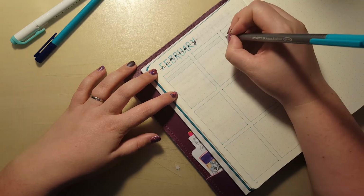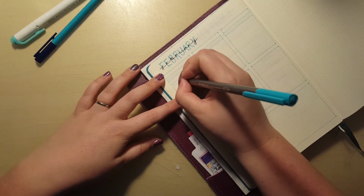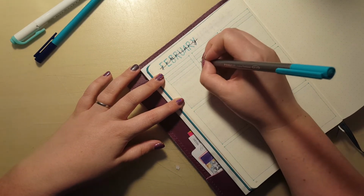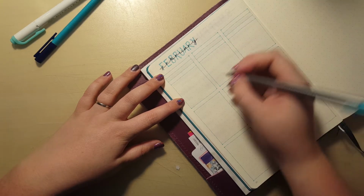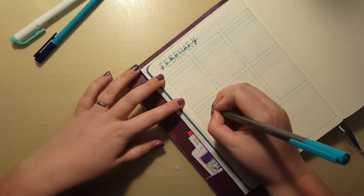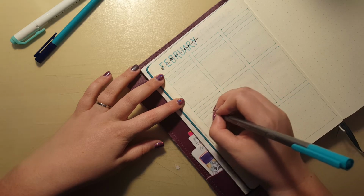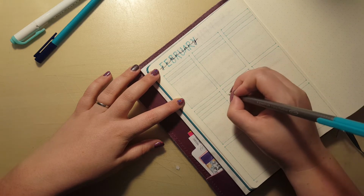When I did this, I knew what I wanted. I thought, what do I want out of a weekly spread? I want to be able to see the events. I want to be able to see my meals. Ideally, I need to be tracking my hydration, because it's gone a little bit funny lately. Other than that, I don't really need a lot.